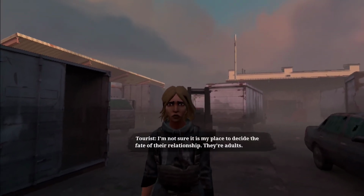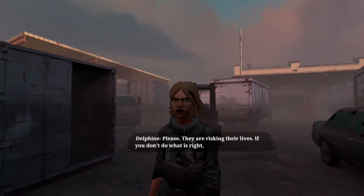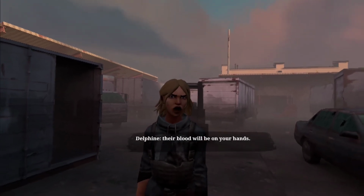I'm not sure it's my place to decide the fate of their relationship. They're adults. Oh, please. They are risking their lives. If you don't do what is right, their blood will be on your hands.